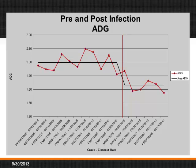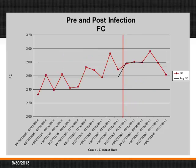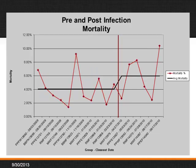Average daily gain did decrease from 2 pounds. Now these pigs were going in at 50 pounds and coming out at 255 when this challenge occurred. But today, because of his offsites, he now has market weights in the 275 range. Feed conversion worsened, and mortality, about 2%.